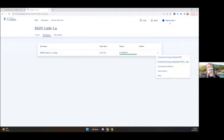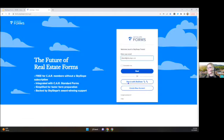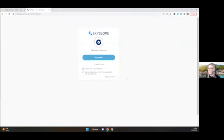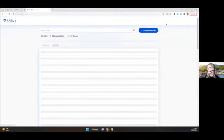Otherwise, if you are a SkySlope customer, I just want to quickly show you how to sync your file, okay? So what you're going to do is log in with your existing credentials to SkySlope, just like you do today. I'm going to get an Okta verification just because I'm an employee of SkySlope. You will never see this, okay? And then I'm going to be taken into skyslope.com. From here, notice I'm taken into forms.